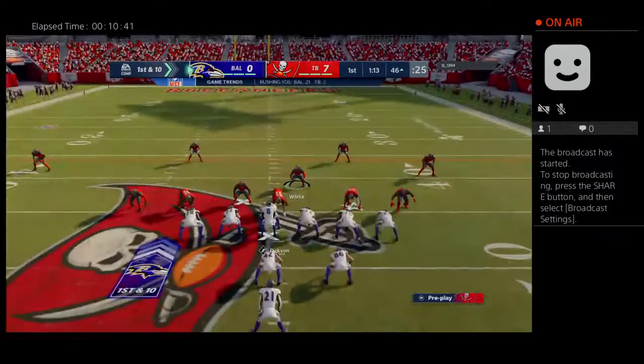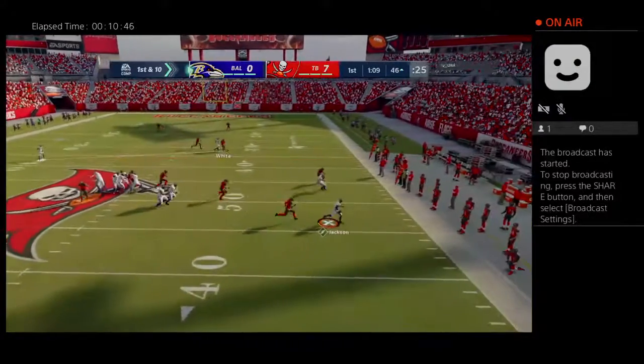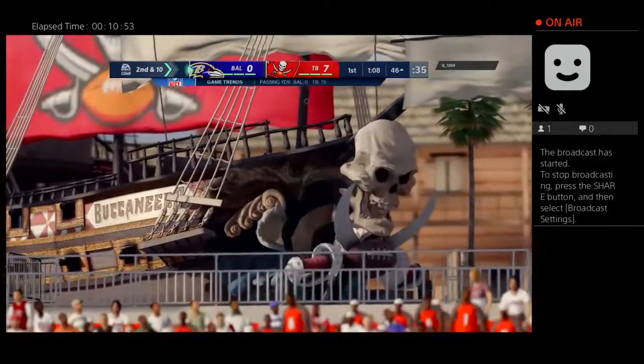Yeah, he's just been kind of laying these passes out there. He's kind of been floating them a little bit. He's got to be more decisive in his reads and definitely more decisive in throwing the ball. Rifle it in there every now and then. That was nice work there defensively to force incompletion.